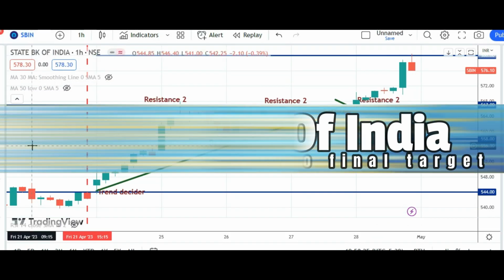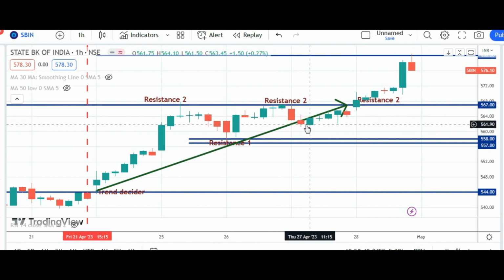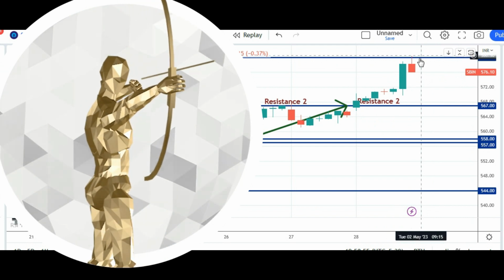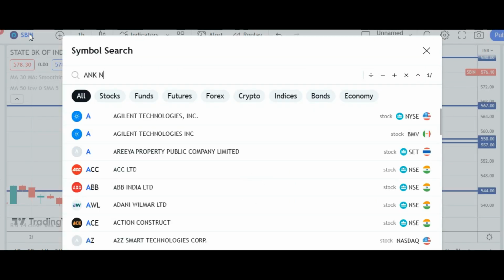Now let's look at State Bank of India. Trend decider was 544 and from there it moved to the resistance 2, corrected back to resistance 1, again moved to the resistance 2 of 567, corrected 50% of resistance 1 and resistance 2, and this time it managed to cross the resistance 2, and from there it reached the final resistance of 580 perfectly, dot on it. High is 580.45 and the final target is 580. State Bank of India performed very well on the weekly levels.